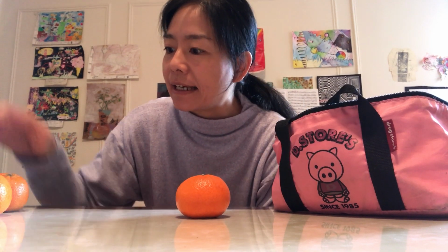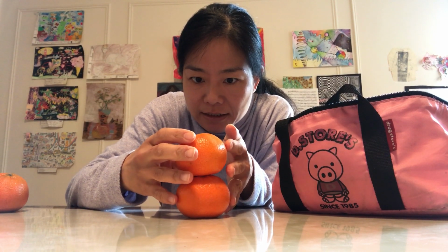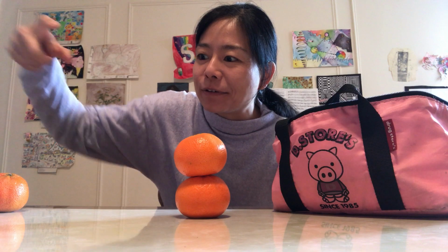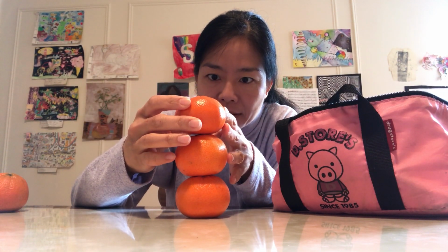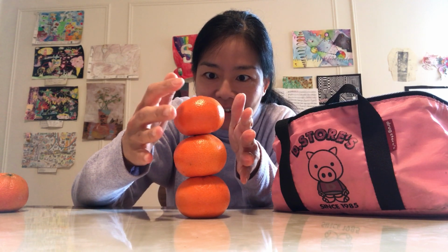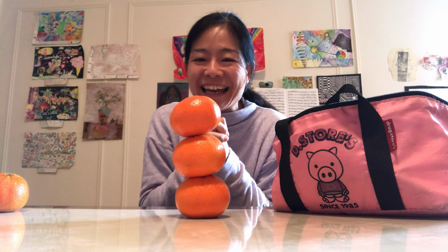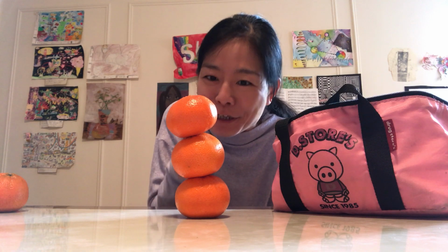Let's see, I will pick this one first, and I'm going to put it. Do you think I can stack together? Yay! Now I am going to put another one on top. Do you think I can do it? I did it! Can you count how many Clementine I stack on top?